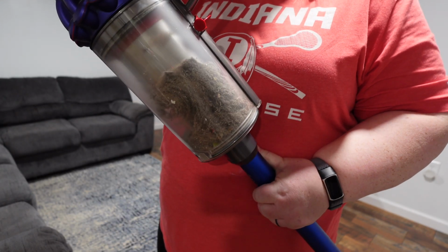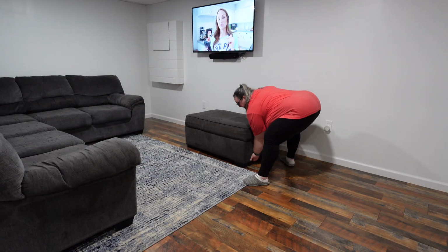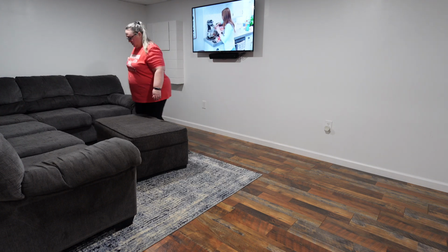So this is the dirt that I've swept up in the basement so far. So pretty dusty. Most of it's like the rugs and some corner dust and stuff like that. So not too bad for an entire basement.